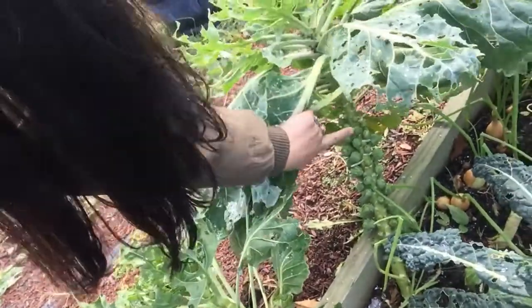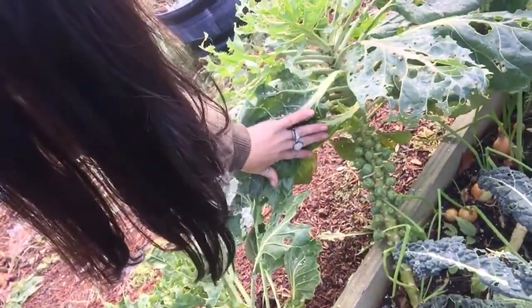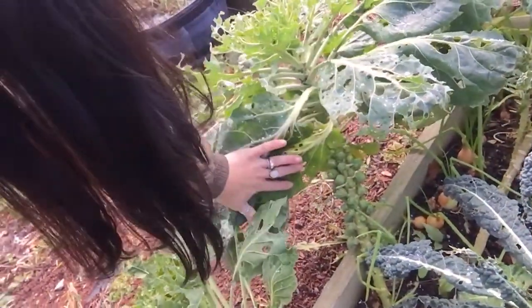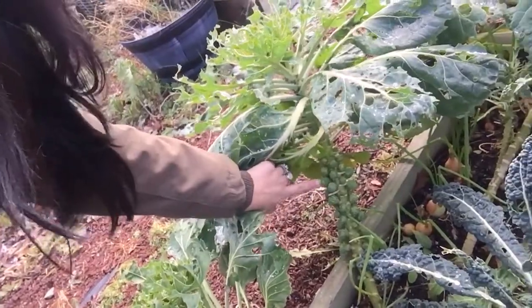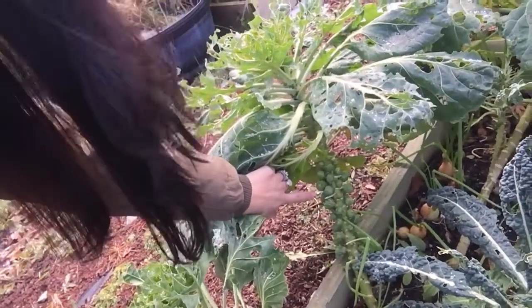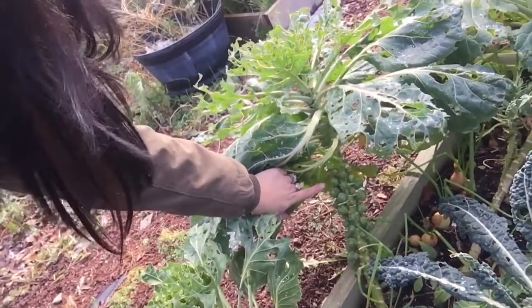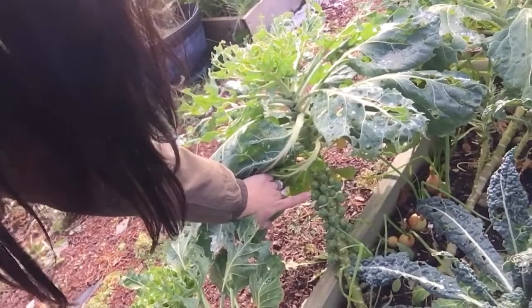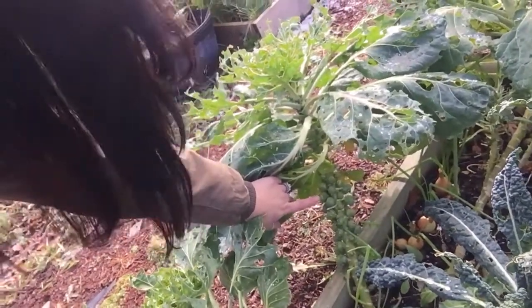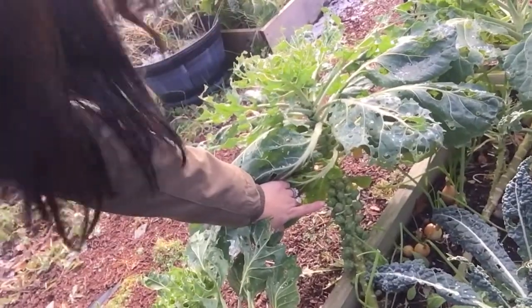Oh, check out those Brussels. Check out those Brussels sprouts. Look at, those are getting a nice size on them. Brussels also, as it gets colder, they get tastier. They get sweeter, not as bitter. So these have gotten bigger. They've grown since we've gotten the freezes. So Brussels sprouts are cold hardy. You just got to get them started at the right time.